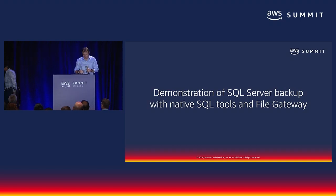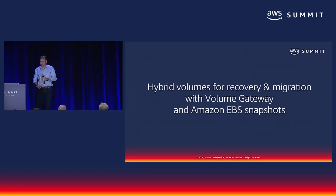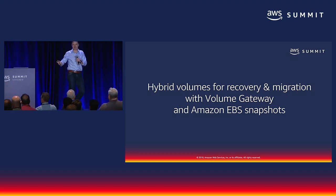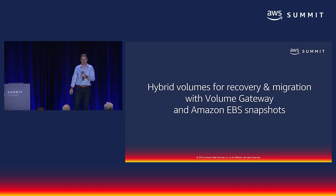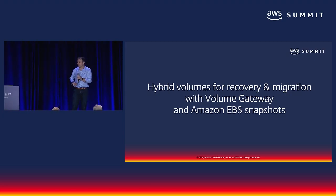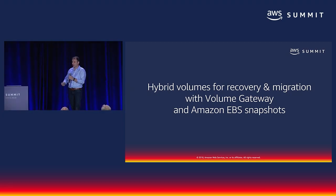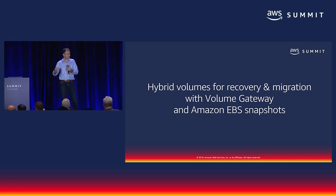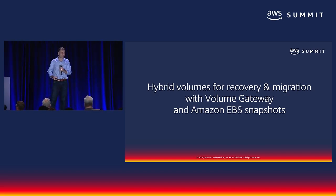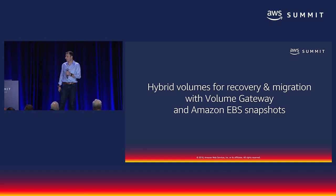Thanks, Smitha. Again, so you've seen how File Gateway lets you take an application that is totally cloud unaware. It thinks it's reading and writing files, stores your data in S3, and/or brings it back. And again, as Smitha pointed out, you can use some of the native S3 capabilities, such as Lifecycle. We can use some of our other services like SNS, CloudWatch Events, in order to automate downstream workloads. Really neat.